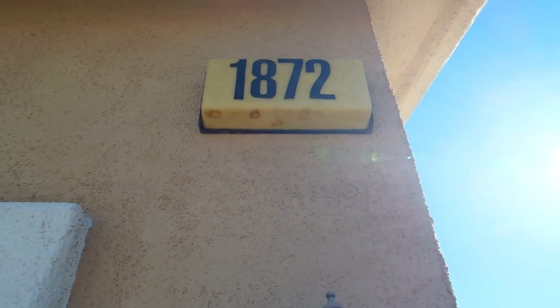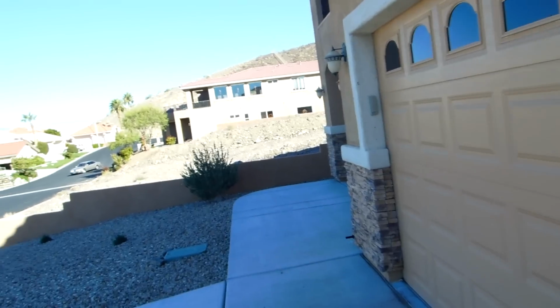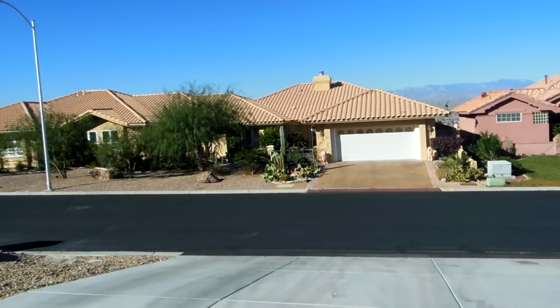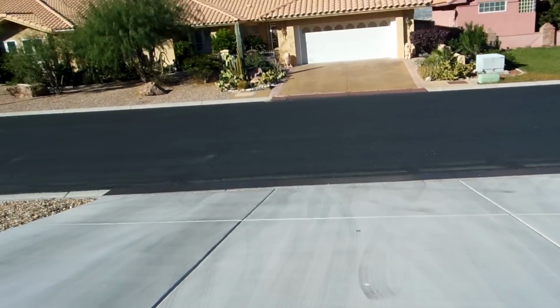Okay, this is up as high as you can go on Frenchman's Mountain. You'll see some lovely mountain views and strip views from the inside. It's a gated neighborhood. And let me come down the driveway so you can see the house.